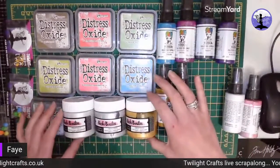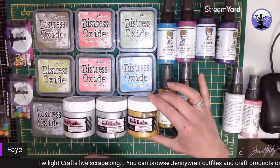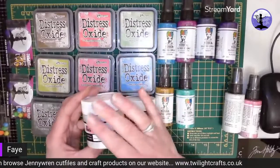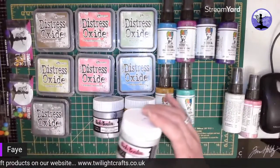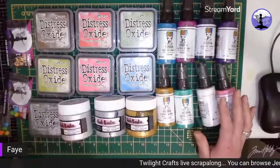We need to have a play with these, Debbie. These are the Vicky Boutin glazes, so we've got iridescent silver and gold. I've got the iridescent, and it's lovely because it gives a sort of soft sheen, like a film over mixed media. So those January stash bands are finished now. Absolutely. So those are all back in.